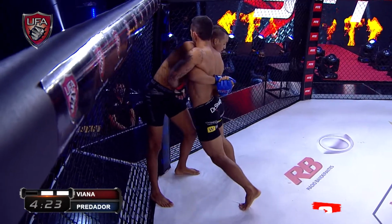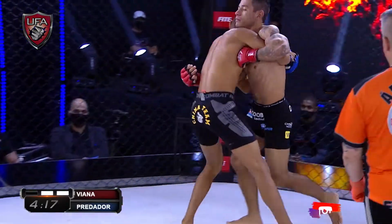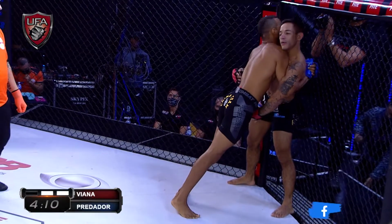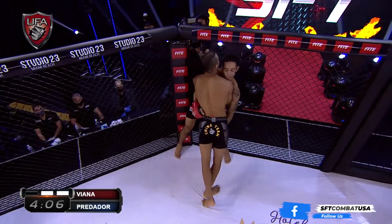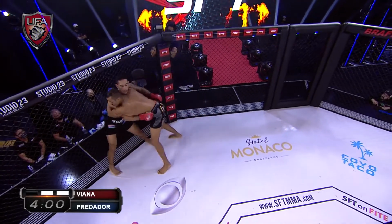Predator's got that height advantage, Billy, and perhaps Viana doesn't want anything to do with that. That's a long night if you're at the end of someone's jab. Yeah, he looked very light on his feet, too. And maybe Viana doesn't want to take him down, maybe he just wants to wear him out a little bit, or maybe he does want to get him to the ground. Both guys have a lot of good accolades on the mat, so it'll be interesting to see what happens if this fight does go to the ground.